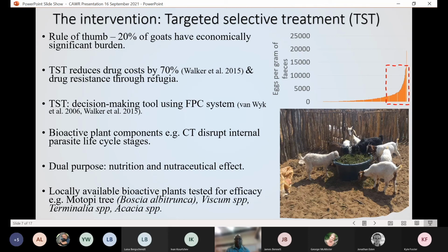Therefore, the bioactive plants have a dual function: they provide nutrition to the goats, but also have a nutraceutical effect. In both Botswana and Malawi, we have piloted locally available plant species that are known to contain high levels of condensed tannins. For example, the locally known motopo tree, that's Boscia albitrunca. We have also looked at Viscum species, Terminalia species, and Acacia species. In Malawi, we've also piloted some similar species, depending on local availability.